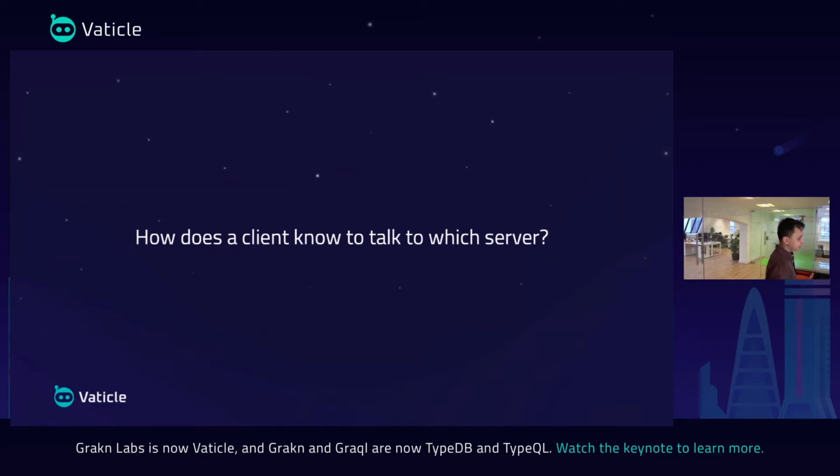Now that we've covered the main functionalities of TypeDB Cluster and how you can leverage it for operations that need to be performant and also highly available, let's go a bit deeper and try to understand how things work under the hood. So let's start with a question: how does a client even know which server to talk to?